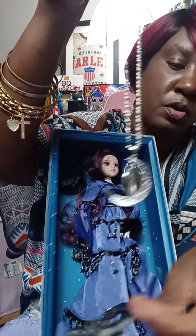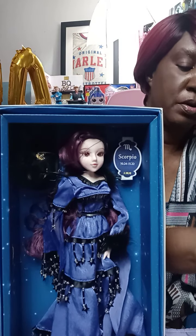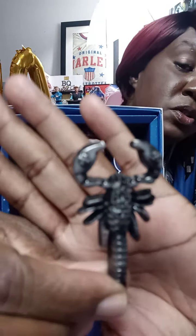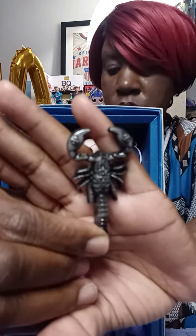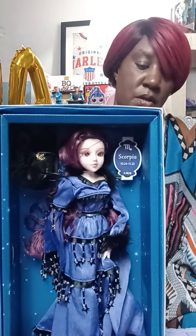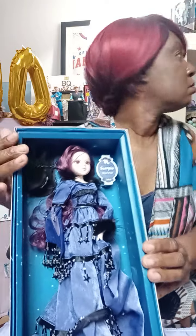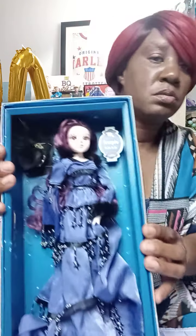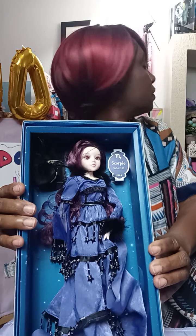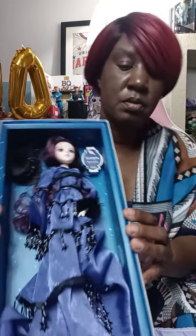That is beautiful. And I'm trying to hold her up and hold this up at the same time, y'all. It ain't working. But you get that with her. I'm going to see if you can see this Scorpio. This Scorpio is off the chart. Ooh, wait. You get a Scorpio too? Ooh, 12 Constellation. I love this doll. Okay, you get that one. Remember, we already had the Virgo. No, I think that's the Libra.